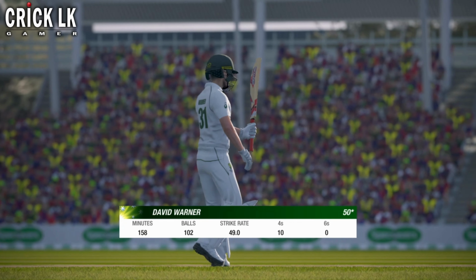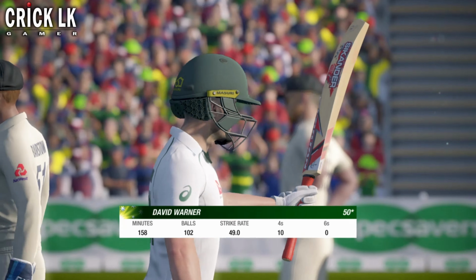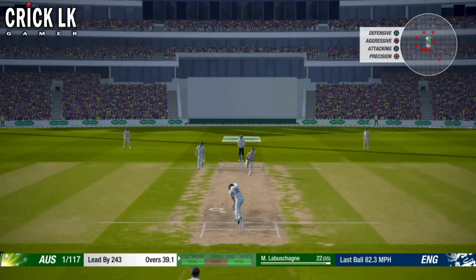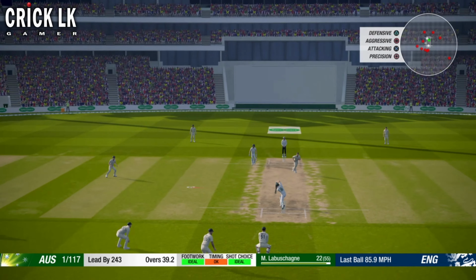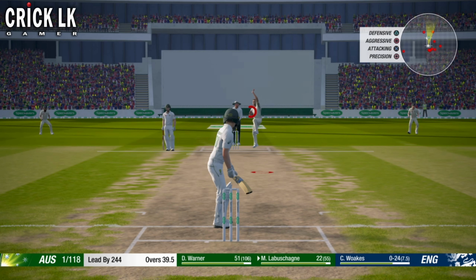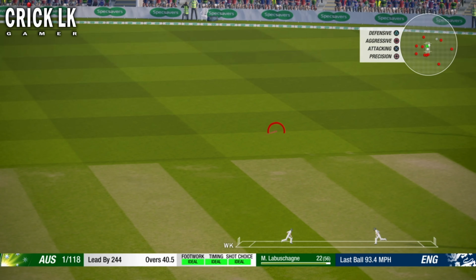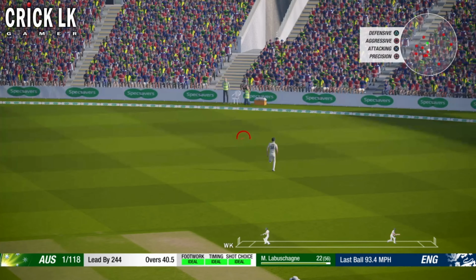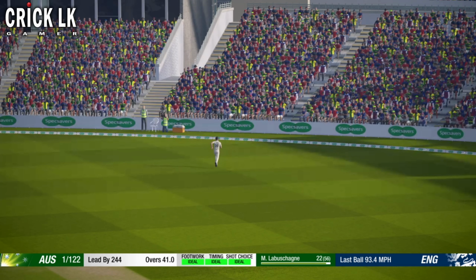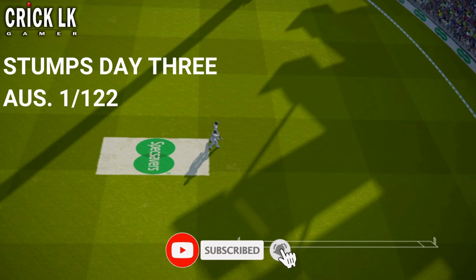A fine 50 scored here. Perfect technique and placement. Session for me, taking a wicket and cutting off the flow of runs.